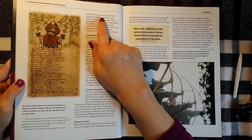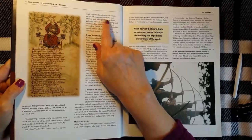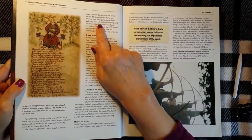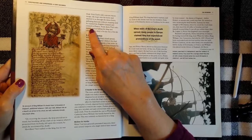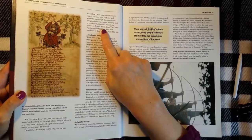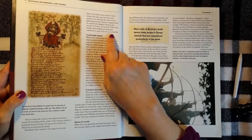Now Tyrrell's only concern was to escape. He leapt onto his horse and spurred it on through the dense forest, galloping furiously without stopping, until he reached the English Channel and crossed to France. From there, Tyrrell vehemently denied killing the king, and continued to deny it for the rest of his life.